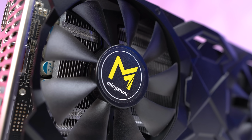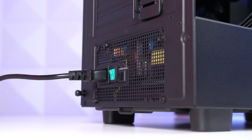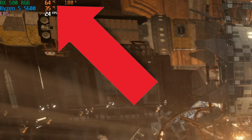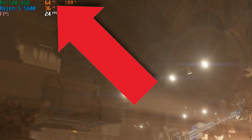And aside from slightly less performance, that also means that these consume slightly less power compared to the original 580, and Tech Yes City actually tested this card as well and recorded that it consumes about 250 watts from the wall, which isn't too bad at all. In terms of temperatures, our card was only getting to around 63 degrees Celsius when being pegged to 100% during 3DMark's Time Spy, so honestly, things are looking really good from here.